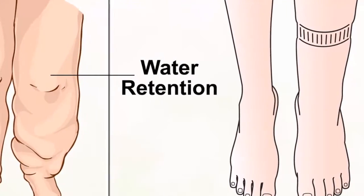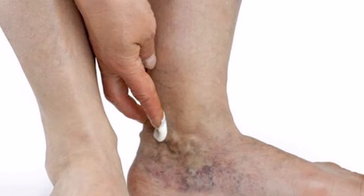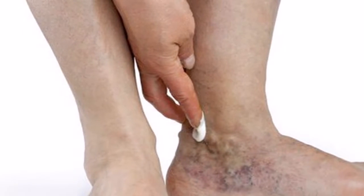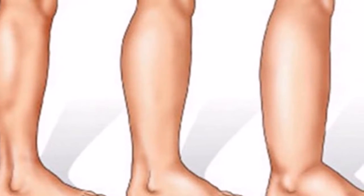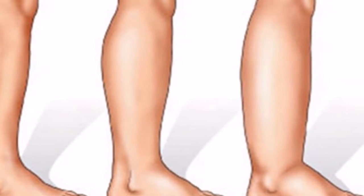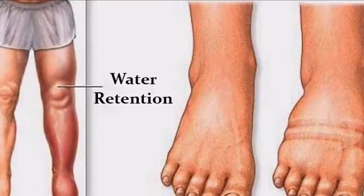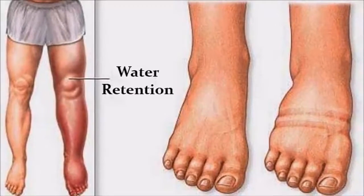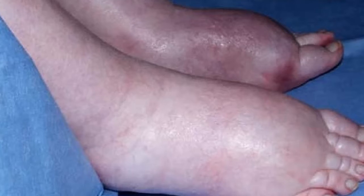Potassium deficiency. Potassium is vital for the proper function of cells, tissues, and organs in the body, and it regulates the water balance. If you consume high amounts of salt and not enough foods rich in potassium, you will experience edema. Potassium reduces water retention as it reduces the sodium levels. Rock melons, watermelons, and honey melons are especially rich in it.